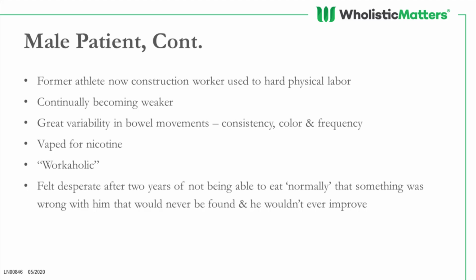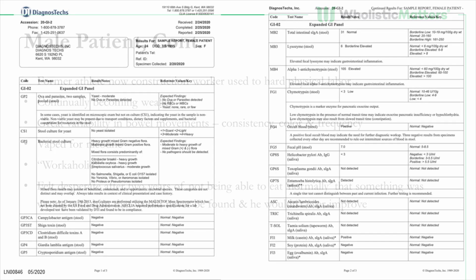And when I was sitting with him, he just described feeling desperate after 2 years of not being able to eat normally, he would call it. It was difficult for him to have a meal with his family. It was difficult for them to go out together and enjoy a meal. He was really convinced that something was wrong with him that would never be found, and that he wasn't going to improve.